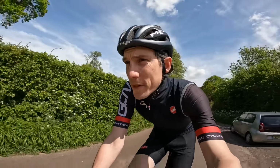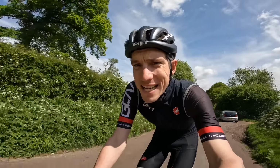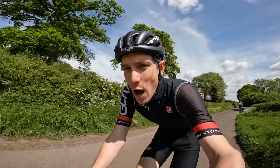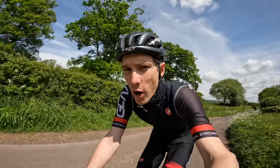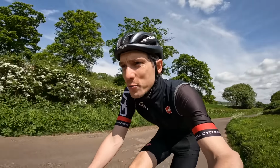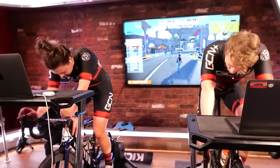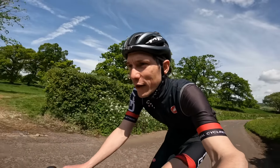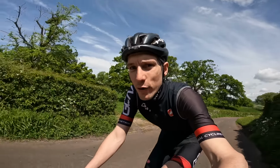You might well be familiar with that feeling of being like a diesel engine. You've done loads and loads of steady riding, and then that one time where you do have to really kick on, press on the pedals and go into the red, and you have killed your legs for the rest of the ride. Just one anaerobic effort, and that's the nail in the coffin.